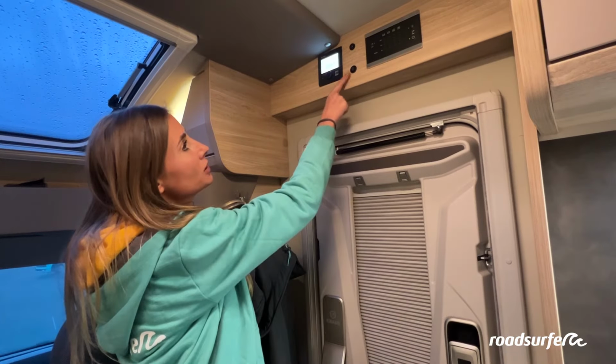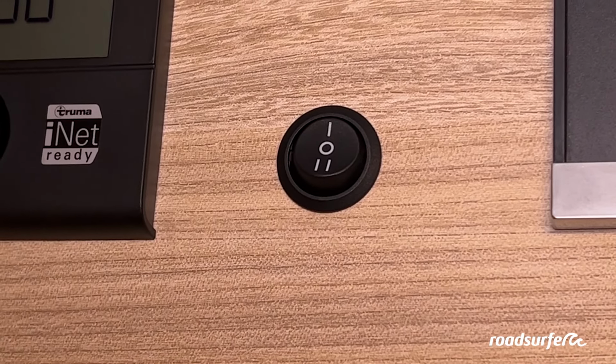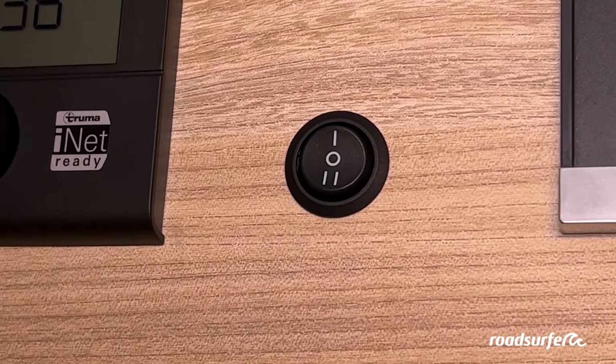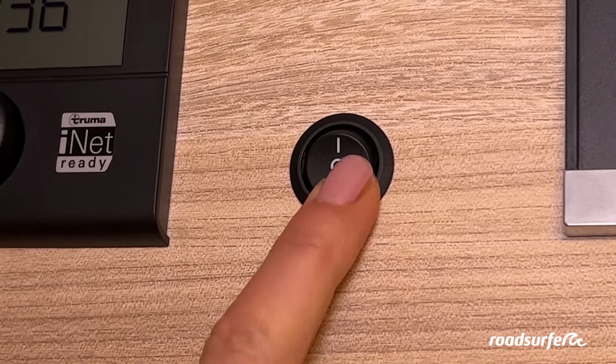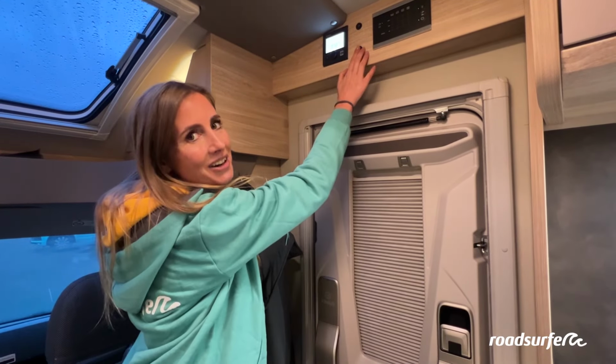In addition, you also have an outdoor light. If you click up here, then it will be on. Like this, it is off. When you click down, then you will see the motion detector. Then the light will only turn on if someone walks past it, or a cat.